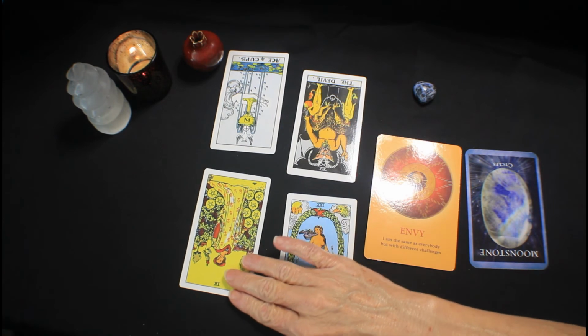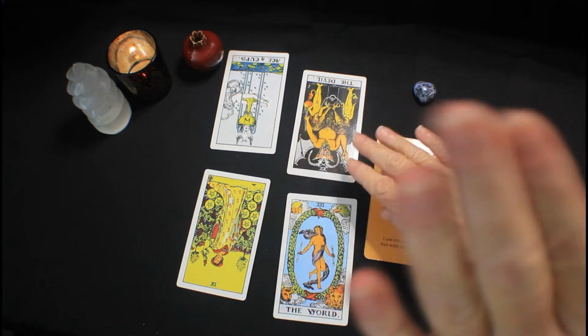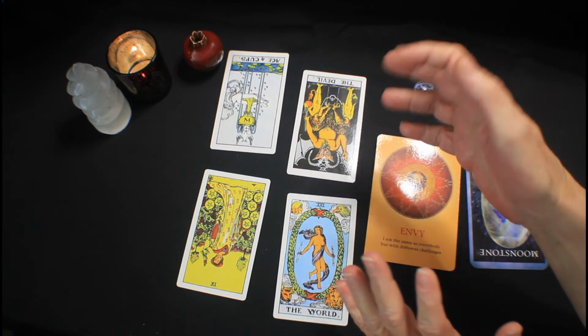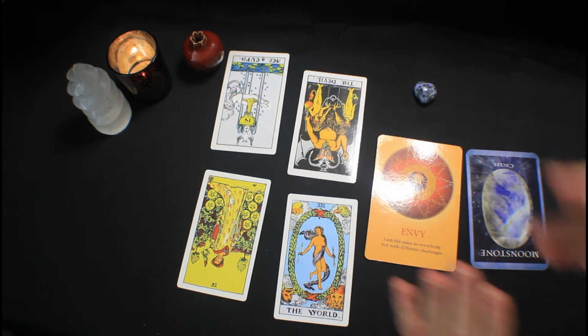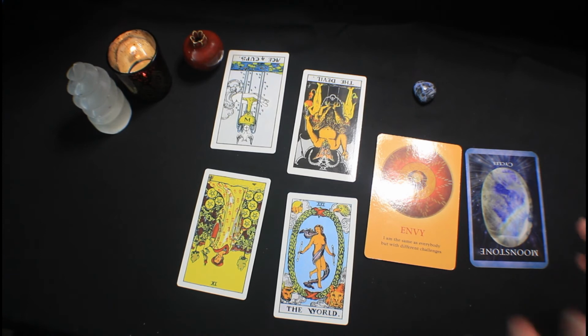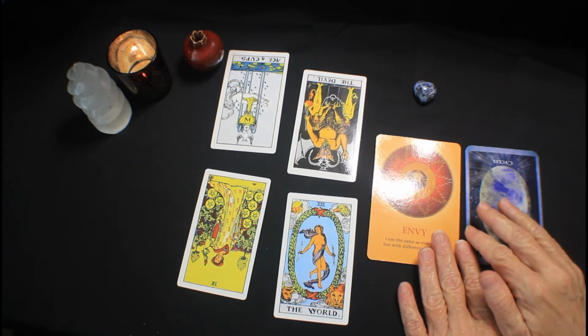And so with the Four of Pentacles in reverse, your relationships have always been out of balance. This is very unusual. I did not expect these readings to be about relationships, but it just seems to be coming out. Each one of these piles just keeps coming out as relationships. So that's where we're at. This is another love reading.